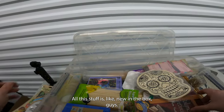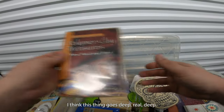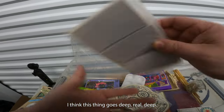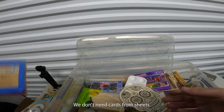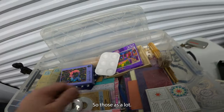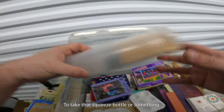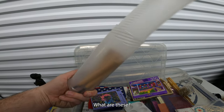Pop dot tape. All this stuff is like new in the box, guys. This is pretty cool. This is like how to work with clay, I think. This thing goes deep, real deep. We don't need cards. Foam sheets. All this stuff is like brand new. Apple sticks. Sell those as a lot. Looks like a squeeze bottle or something. What is this? Whoa, look at that. What are these? Look at that.